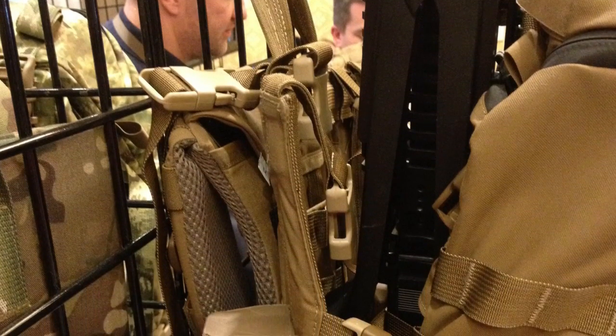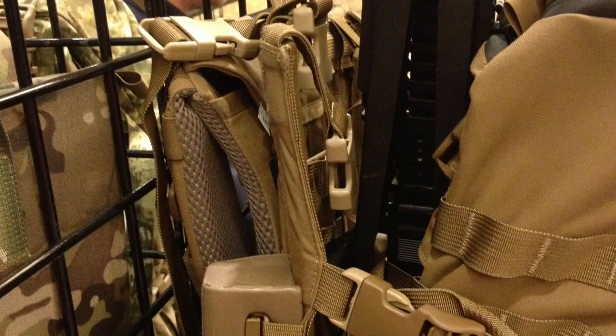Originally, the Overload was designed to be able to carry crew-served weapons. And in fact, the pack that they had on display, they had a replica of an M240 Golf strapped into it. So it was kind of nice to see how that system fit in there. Very well designed, very, very overbuilt. The hardware that they use is just top notch.